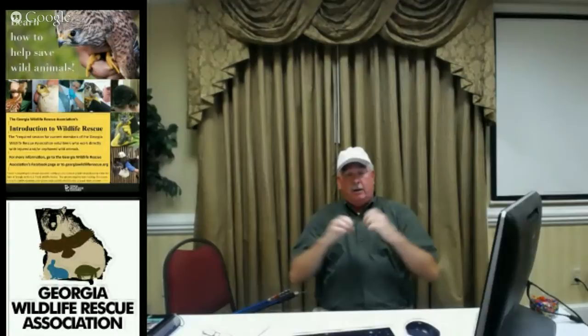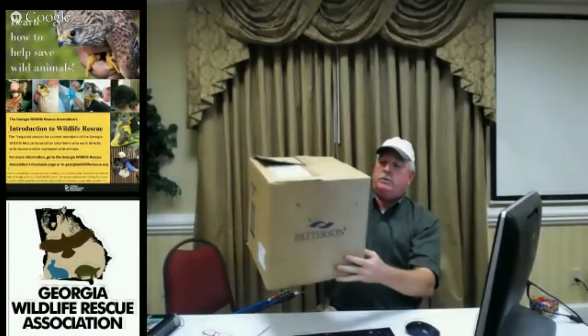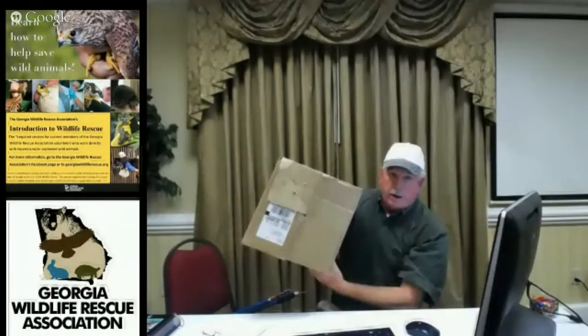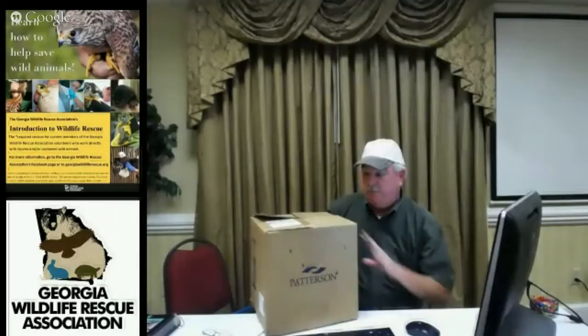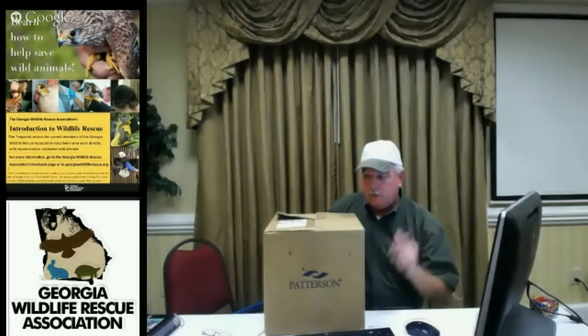So this is one of the most important things you can keep in your trunk, and this is almost the perfect size. Maybe it could be a bit taller, but the square part is perfect for a raptor, almost any bird of prey. In fact, it's way too big for a screech owl, but it works for barred owls, great horned owls, barn owls, almost all the hawks.